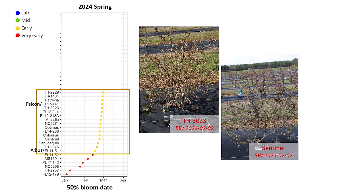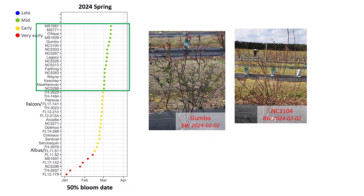And then after that, we have some early season cultivars, mostly from Florida and some from Georgia as well. They reached the 50% bloom date a little later than those super early cultivars, but still before March. And you can see Patricia, Optimus, Colossus, and Sentinel. Those are some of the early cultivars for us. And then we move on to the later season cultivars. Most of those are from Mississippi, some North Carolina, and we also have some named cultivars from Florida as well. Those selections bloom in the beginning of March. So in a regular year, this would be good for Alabama without frost protection.